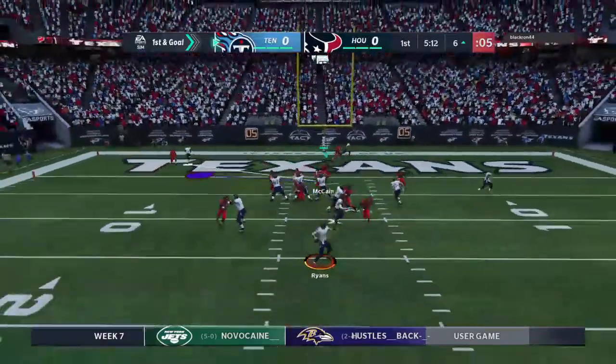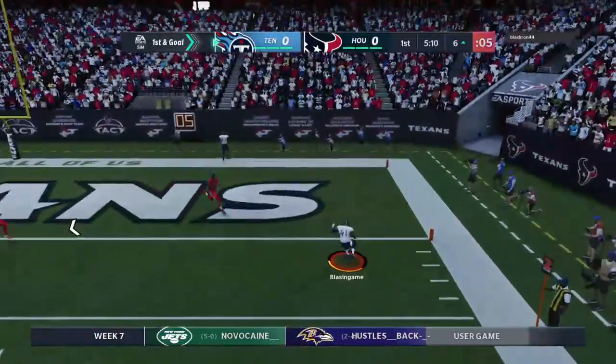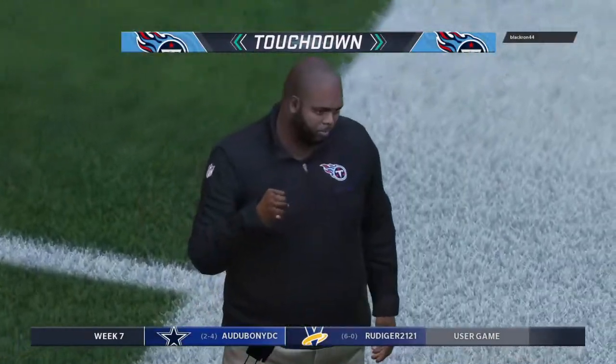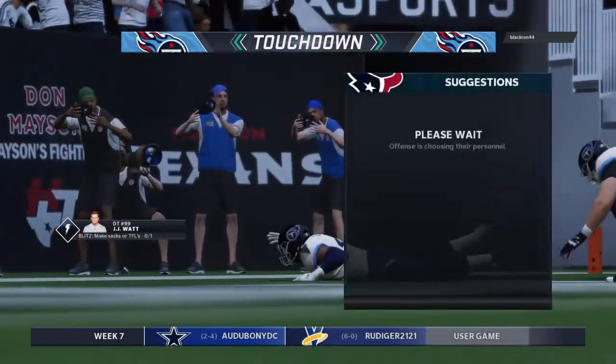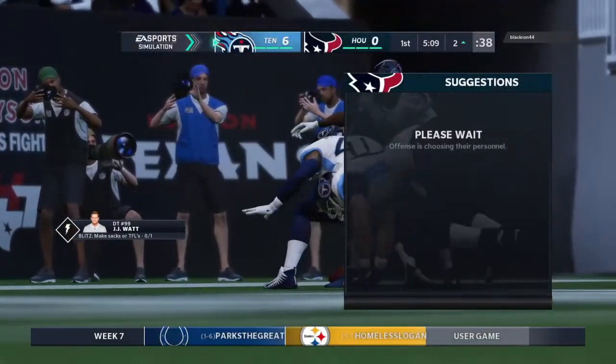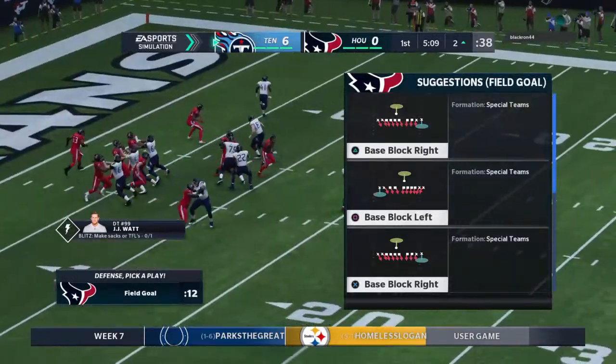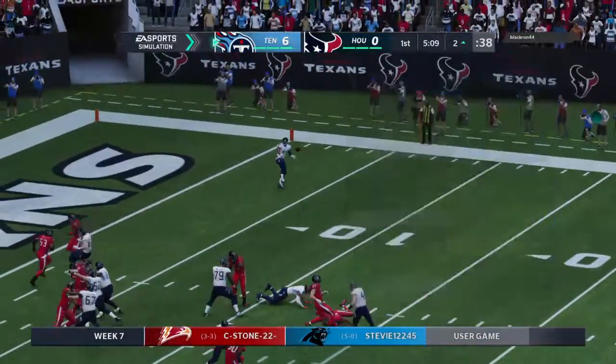They go play action here on first down. And it's caught. And he will score. Touchdown, Titans. It's the fullback, his first touchdown on the year. And the Titans take the ball down the field and score on their opening drive.